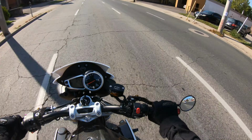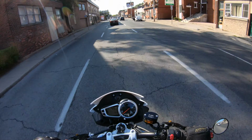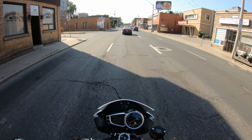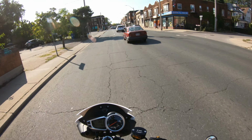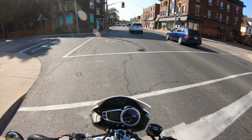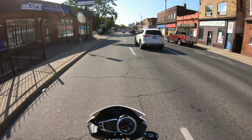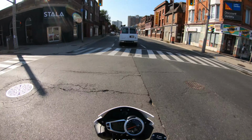It honestly does surprise me a lot of the time when I'm really giving it. I think Triumph made the wheelbase a bit longer on this bike, so the front wheel, you could get it up fairly easily if you're trying. But when I'm purely just rolling on the throttle, which is the most fun for this, it's fairly tame. I really haven't had to worry about losing control or anything like that.